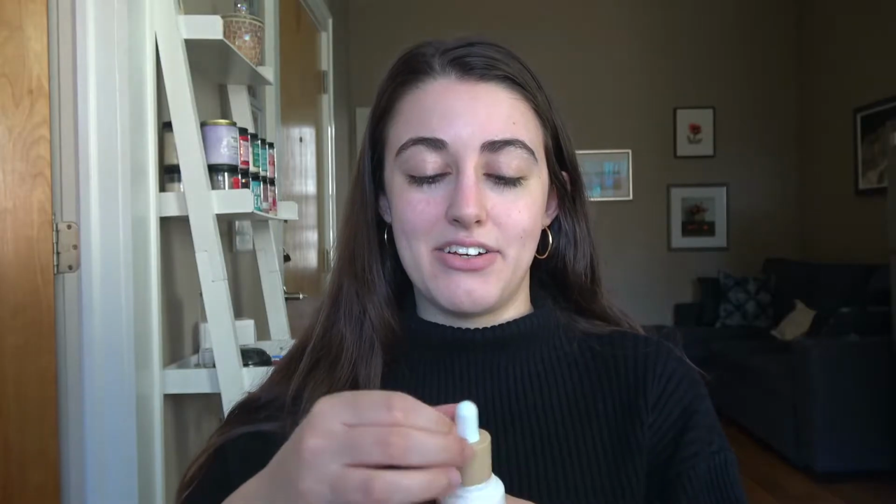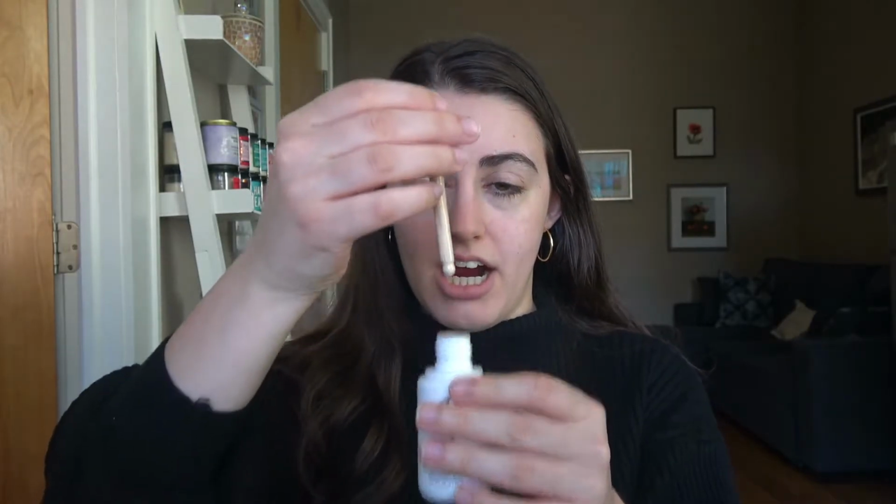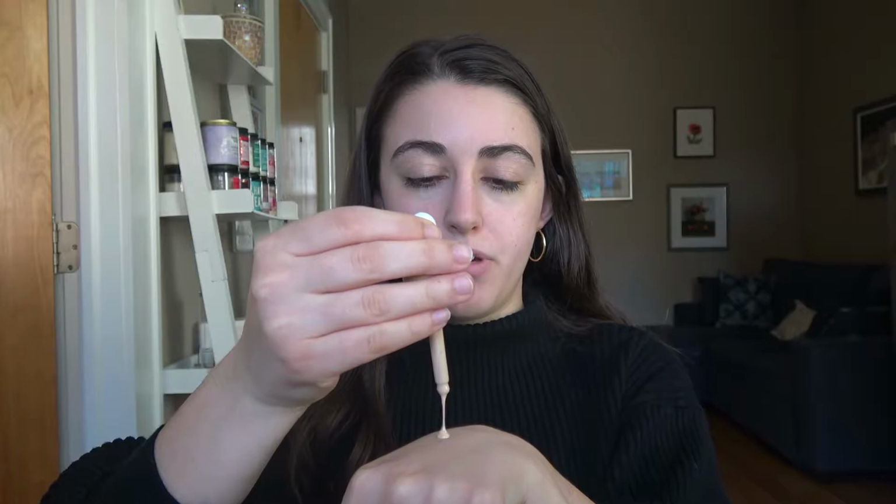So for foundation, I'm going to be using the Ilia Super Serum Skin Tint. I love this foundation so much. You do have to shake pretty vigorously, I won't lie. It's a bit of a workout. But once that's done, you're just gonna get this applicator and drop a few drops onto the back of your hand. Then I usually just like to take my finger and start dotting it on the lower half of my face. And then I'll take the Real Techniques makeup sponge and start blending that in.